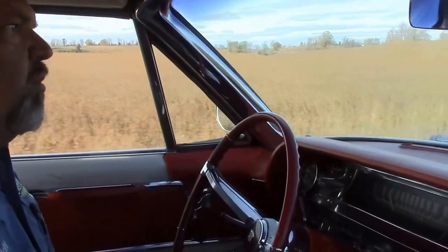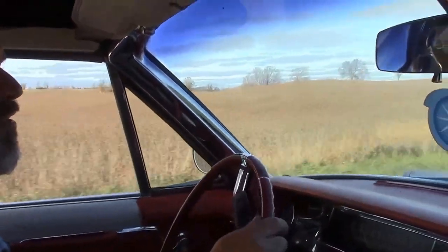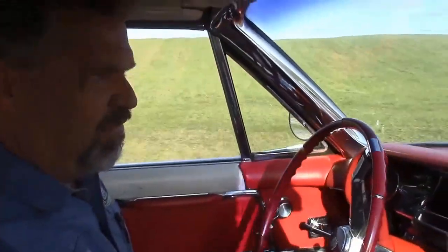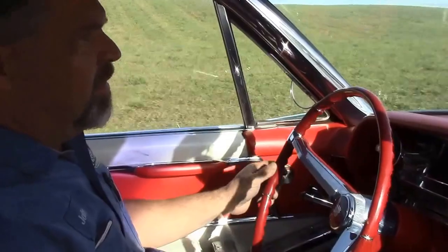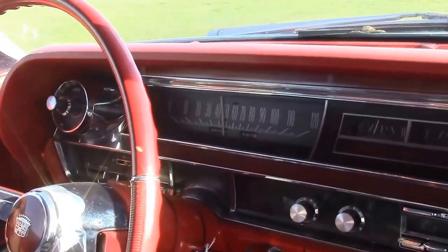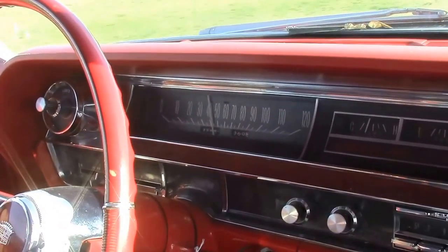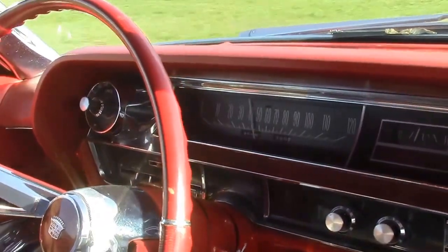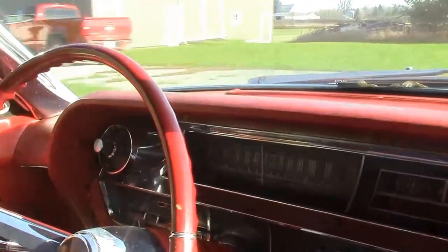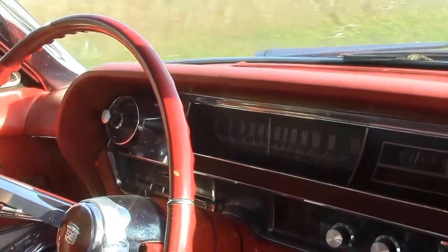So we'll just turn down this side road. There's nothing like the ride of a Cadillac. It's too bad it's so cool out today, or we'd have the top down. Okay, now we're on a straightaway. That's roughly 44-45 miles an hour on a very bumpy gravel road. We'll speed up a little more, and there's 50 without any problem.